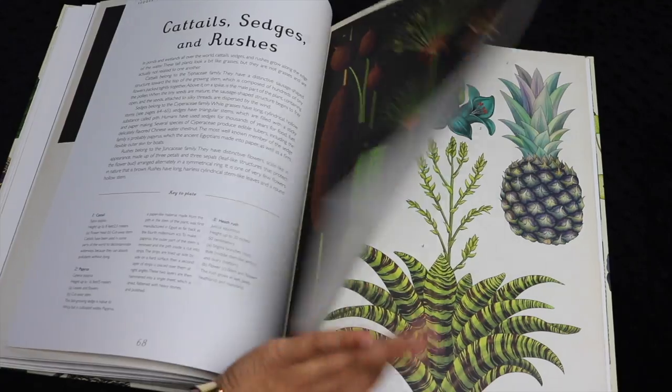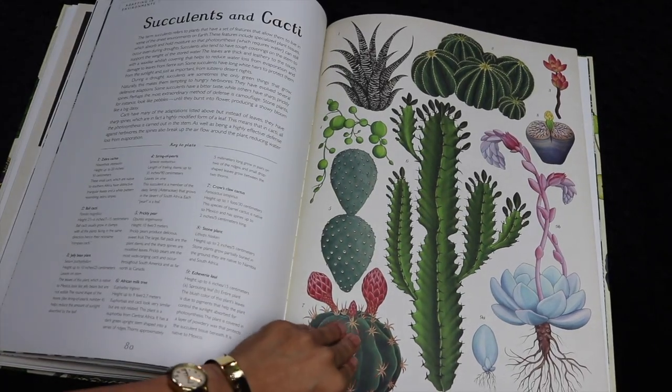Just gorgeous. So that was my Costco haul.